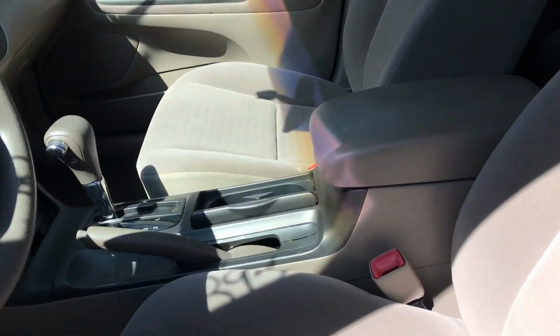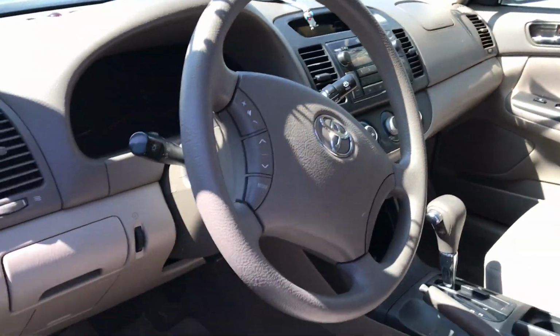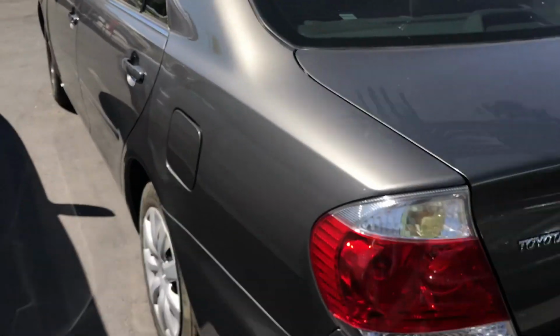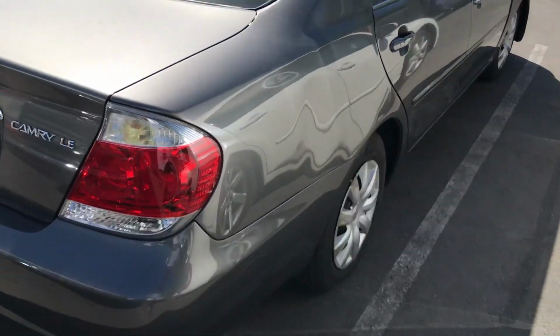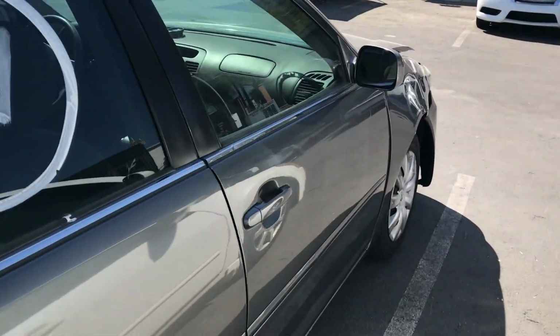But 64,000 miles, guys. Wow, this thing is clean right here. This looks like a brand new car. It smells like a brand new car. I'm definitely going to try to bid on this thing. I don't care about the front. I know what this thing will generate. You guys let me know in the comments how this thing looks, because that interior just looks really, really clean and new. Looks really good, guys.